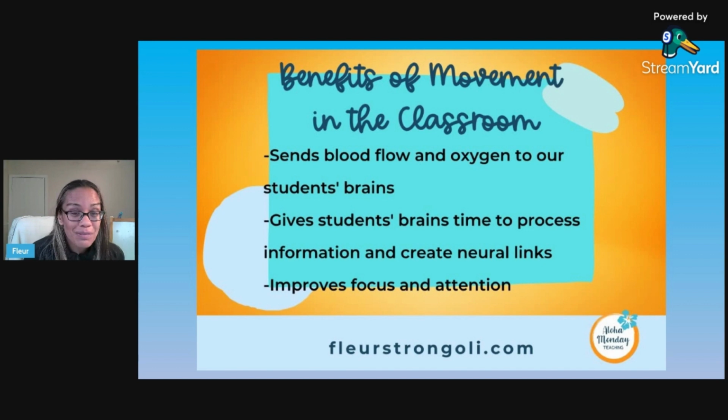All right, so let's talk about the benefits of movement in the classroom. When we move, blood flows to our brains, which brings oxygen to our brains, or to our students' brains. I'm just going to say our brains. This is for all of us, really, but it helps our students because that blood flow allows the brain to process information better, to think better, to focus better, to give attention. That is why we need to move in our classroom.